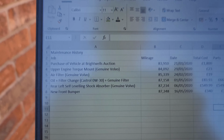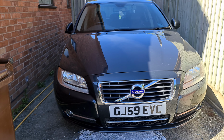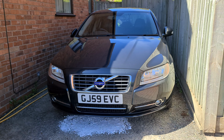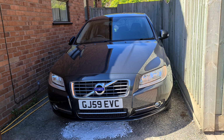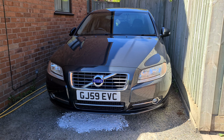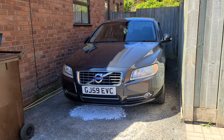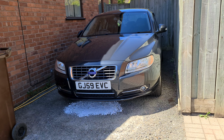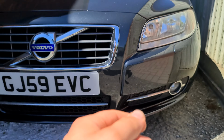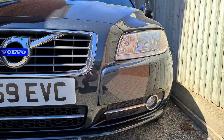So first of all is obviously the purchase of the vehicle. Like I said, I bought this car at auction on the 21st of January, and it cost me just £1,800. That's with fees and everything included. The hammer price was about £1,500 in total. So really, I got a massive bargain. But obviously, you're never going to get a perfect car for that price, and there was a reason why it was cheaper, and that was because it had quite a bit of extensive damage to the front here, and a new bumper was going to cost around £1,000 from Volvo.